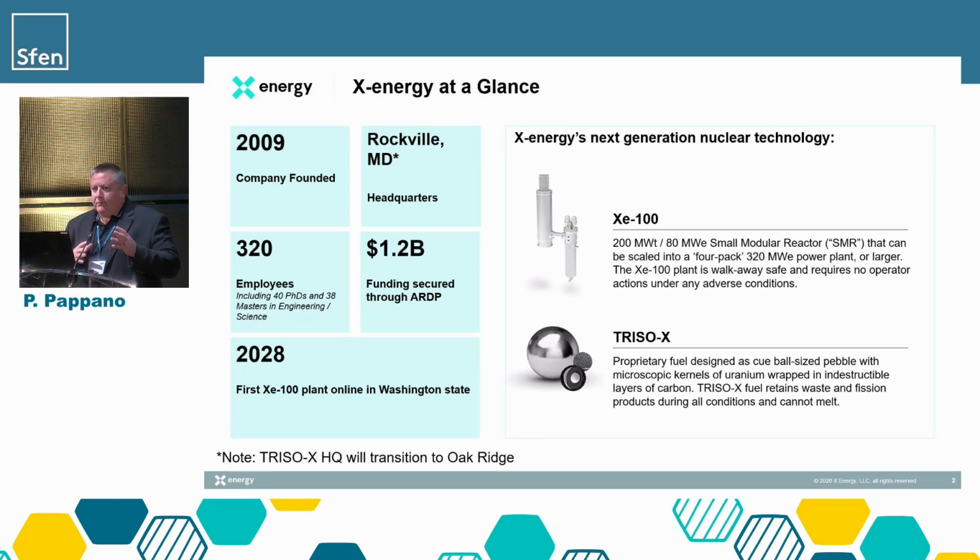building a plant, a 4-pack reactor at a customer in Washington State, but also building a fuel fabrication facility, a commercial facility that we call TRISO-X Fuel Fabrication Facility, or shortened to TF3, and that's really my role in the whole universe of the project. Like I said, the headquarters is Rockville, Maryland. TRISO-X headquarters is transitioning to Oak Ridge, Tennessee, where all of the fuel work on the project will begin.